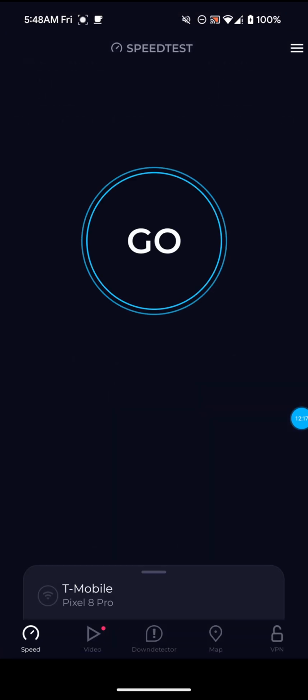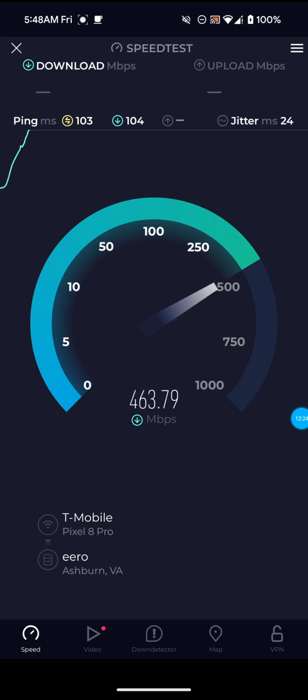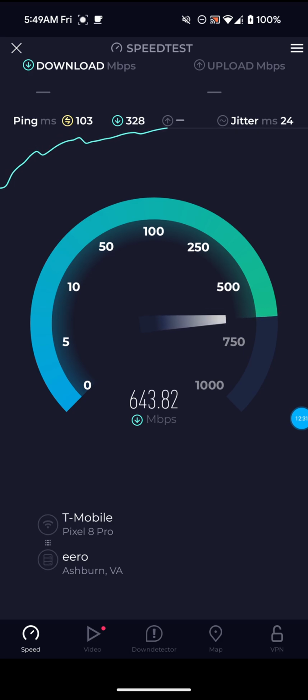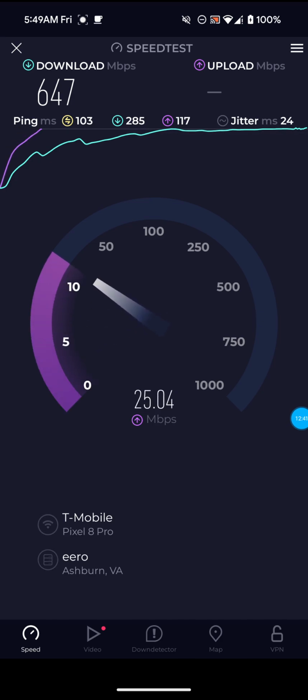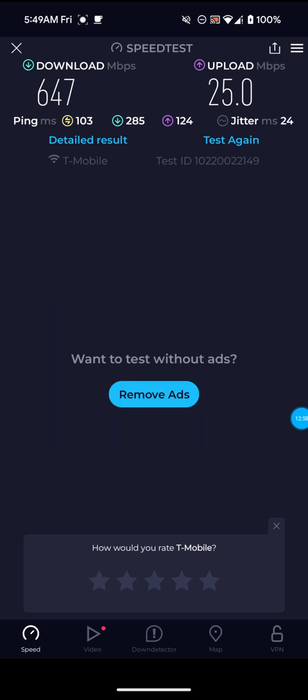So yeah, I'm definitely not getting 104 on the ping. There's just no way. Let me run a couple more here on the Ashburn VA server. Definitely not bad at all on that one, especially for the download. 647, 25 even on the upload, and 103 ping. But like I said, that's definitely not true.